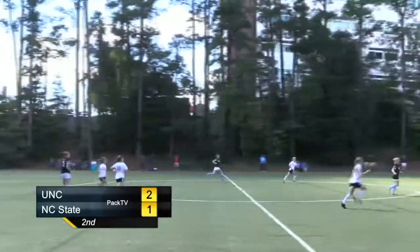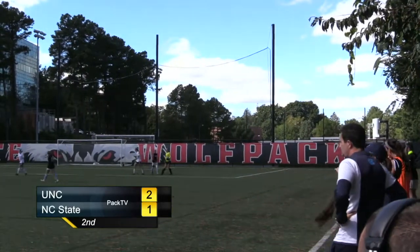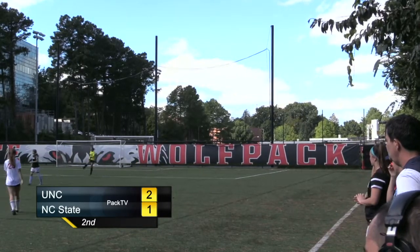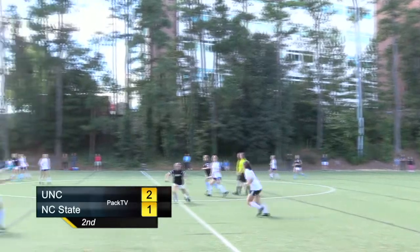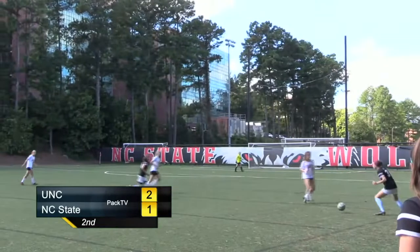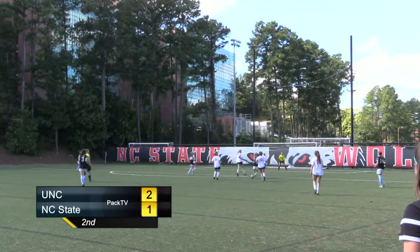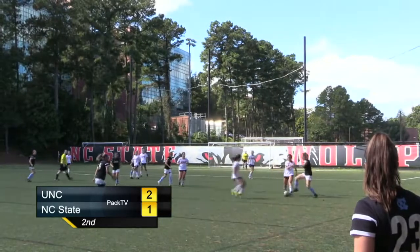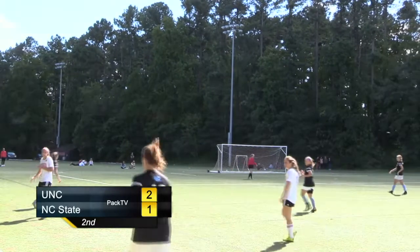Wooten takes it the other way now. Sends it deep, looking for Johnson again. State takes control, and Hager's able to pick it up. Courtney Johnson's been all over the field after scoring that penalty kick, and as it stands now, she's got the game-winning goal. Tar Heels with another chance. Was she onside? Yes, but it's taken away from her. 1-on-4, didn't end well there for the Heels. State tries to get it out of the zone, and they do. And the Heels just kick it out of bounds.